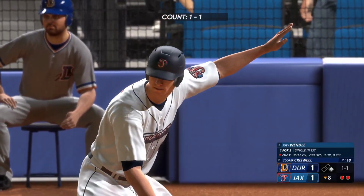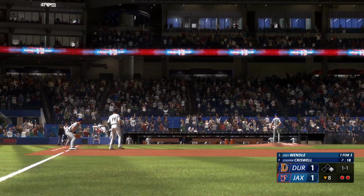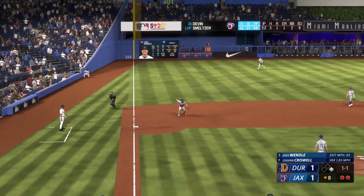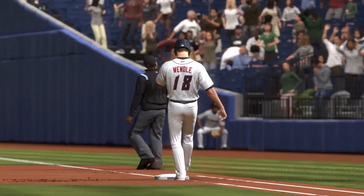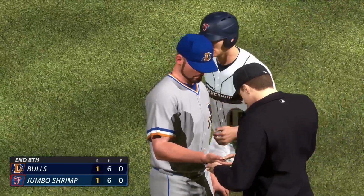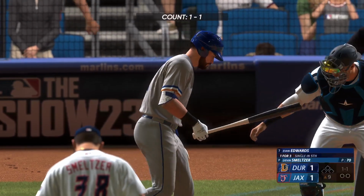Joey Wendell digs in now. The third baseman. On the ground to third. They take the force out, and that's the inning. 1 hit, 1 left. 9th inning coming up. All tied 1-1. We go to the 9th.